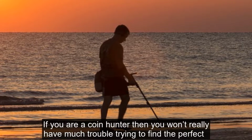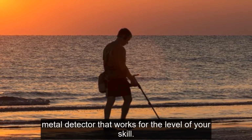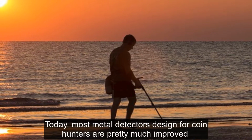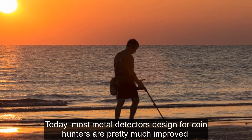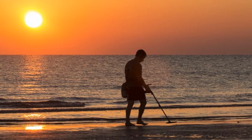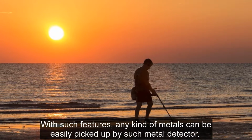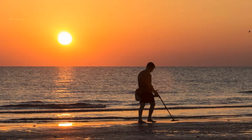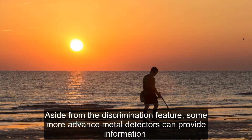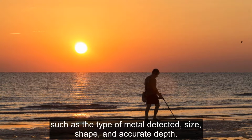If you are a coin hunter, then you won't really have much trouble trying to find the perfect metal detector that works for the level of your skill. Today, most metal detectors designed for coin hunters are much improved, especially with their powerful filters or discrimination features. With such features, any kind of metals can be easily picked up by such a metal detector. Aside from the discrimination feature, some more advanced metal detectors can provide information, such as the type of metal detected, size, shape, and accurate depth.